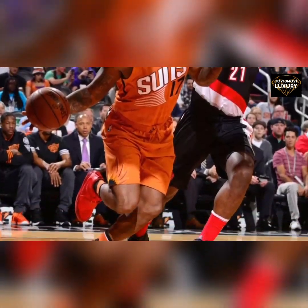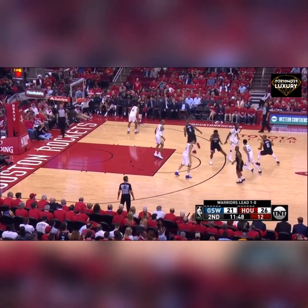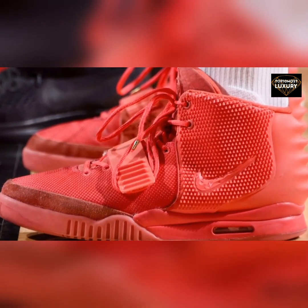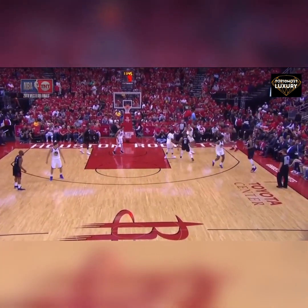To begin the video, we've got the NBA's biggest sneakerhead, PJ Tucker. These shoes actually were not even sold, they just cost a ton of money. It's the Nike Air Yeezy 2 Red Octobers. These shoes were made back when Kanye was with Nike, and they are a very rare pair of shoes to see nowadays. The Red Octobers came out back in 2014 on Nike's website, and they sold out within seconds.